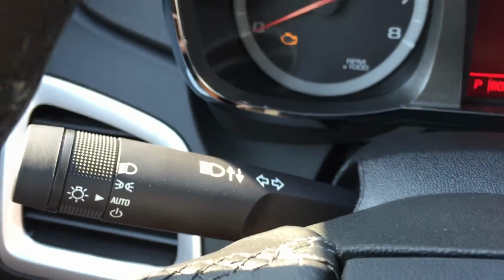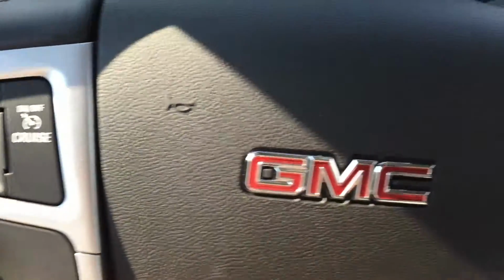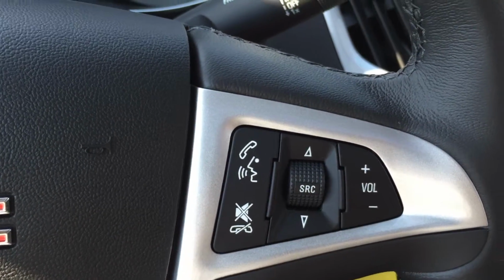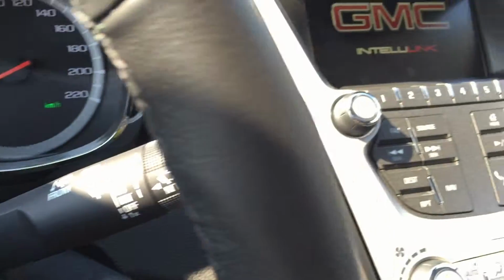Over here you have your exterior lights and your indicators, and on the left hand side here of the steering wheel you have your cruise control. On the right hand side you have your hands-free and other radio controls, and here are your wipers.